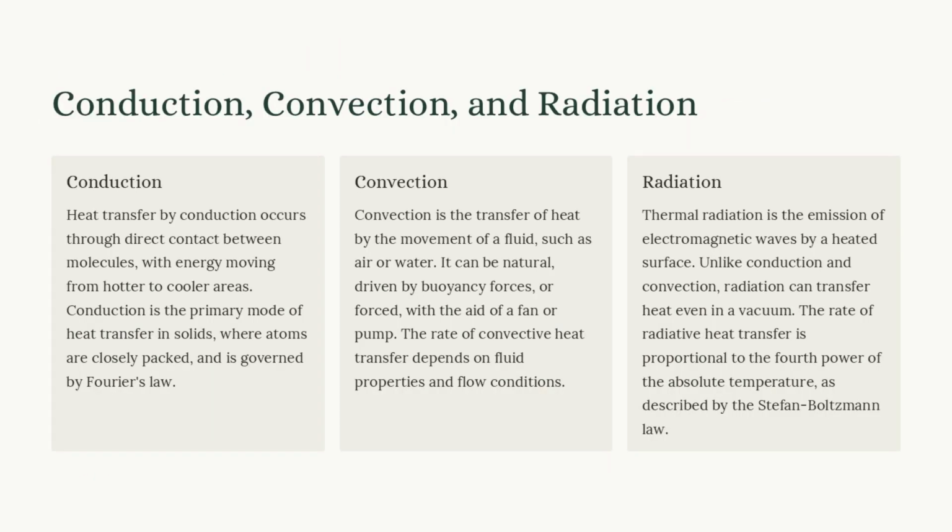Heat is transferred in three main ways: conduction, convection, and radiation. Conduction is the transfer of heat through direct contact between molecules from hotter to cooler areas. This is the primary mode of heat transfer in solids. Convection is the transfer of heat by the movement of a fluid, like air or water. It can be natural or forced, and the rate depends on fluid properties and flow.